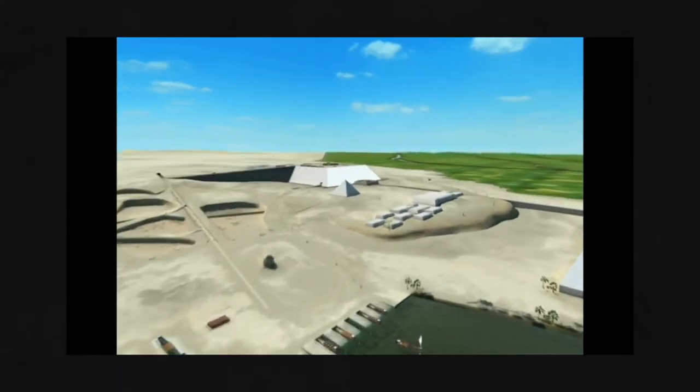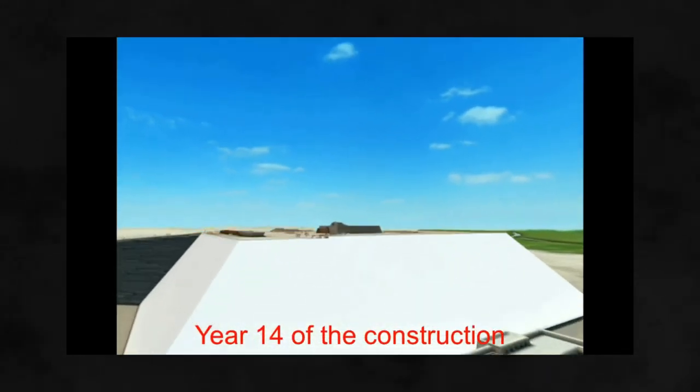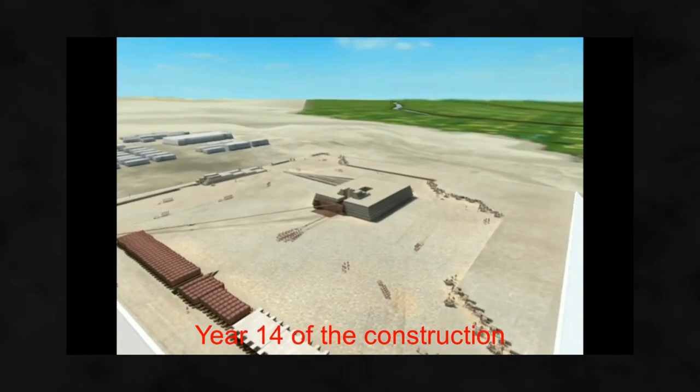This could very well be the remains of the internal ramp. By far, this theory gives us the most plausible explanation for how the pyramids were built. I'll link a 3D animated video detailing just how the pyramids were built according to this theory.